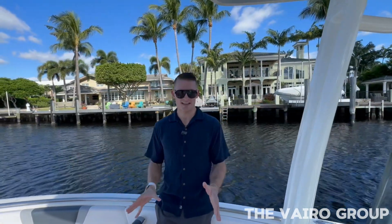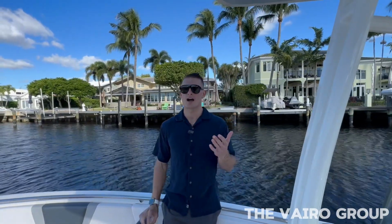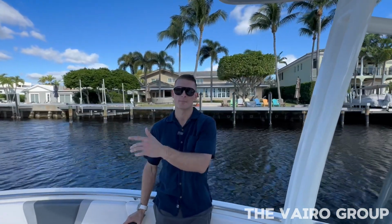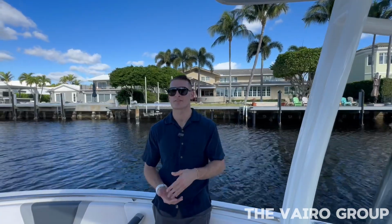Now, in terms of the real estate here in Coral Ridge, it is mostly single family homes, but there are some condos and townhome options as well, as well as some new townhomes that are being built right off of Oakland Park and Bayview. But when it comes to the single family homes, our median sales price is $1.275 million.